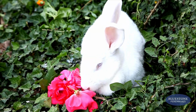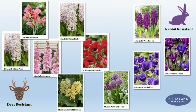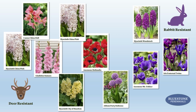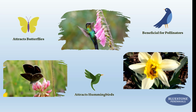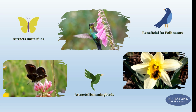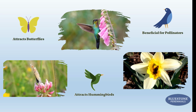Sometimes challenges come not from garden conditions, but from hungry critters. The Gardening Solutions page links to hundreds of rabbit-resistant plants and others that are deer-resistant. Perhaps you're looking for ways to attract butterflies, hummingbirds, or other pollinators. The Gardening Solutions page has a wealth of the very best options to nourish these beneficial visitors.